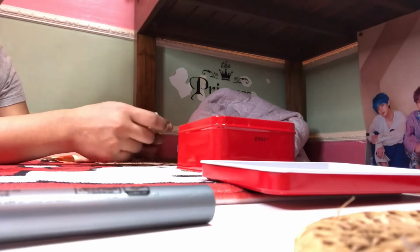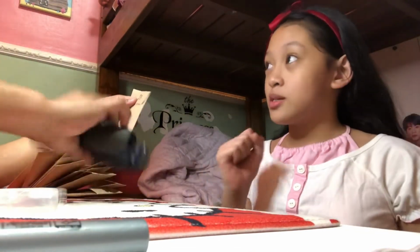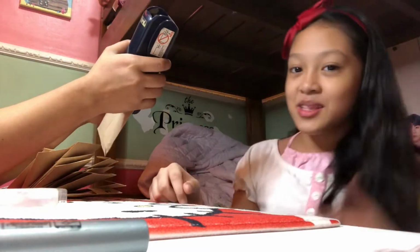Oh, okay. We'll put everything here. Yes. We're going to put all of the envelopes here. But first, we're going to staple it to be secure, so that no one steals from it. Yes, guys.